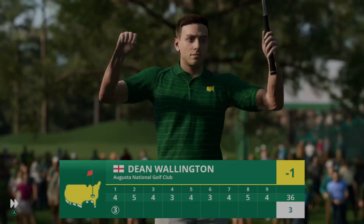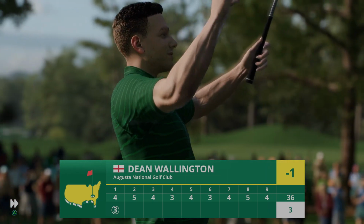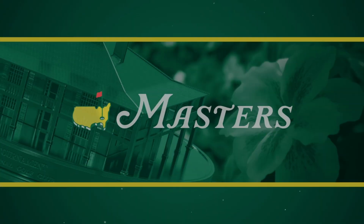Okay, a well-played hole there. It is birdie to kick off the round, and he's into red figures now at 1 under par.